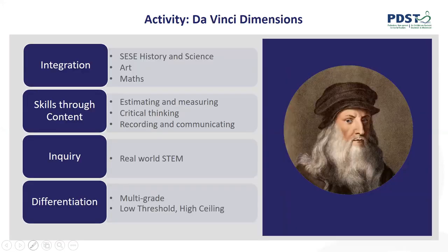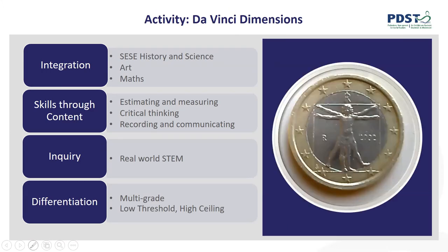This next learning experience, Da Vinci Dimensions, uses a skills through content approach, integrating history, science, art and maths. This STEM activity looks at the work of a familiar artist and inventor as inspiration for a classroom inquiry. Renaissance man Leonardo da Vinci was fascinated by human beings' bodies. While the Mona Lisa is probably his most famous art piece, one of his famous STEM-themed drawings, the Vitruvian Man, features on the Italian €1 coin.